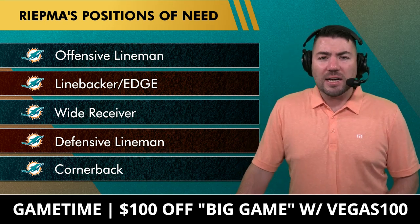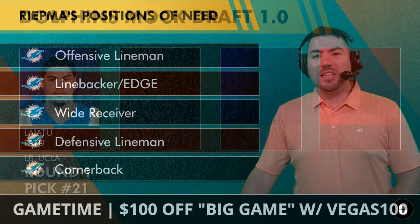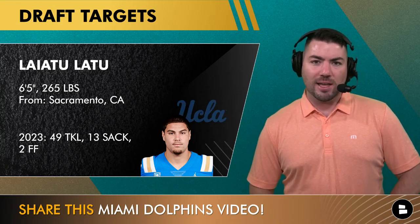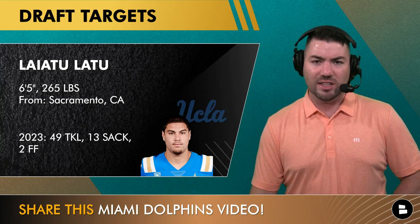So buckle up, dial it in, and let's get going with our round 1 pick, Jake Riepma's Mock Draft 1.0. And with the 21st overall pick in round 1, the Miami Dolphins select Laiatu Latu, linebacker, edge rusher out of UCLA, the reigning Naismith Player of the Year in college football. He's been an absolute menace for opposing defenses. A lot of his draft profile talked about him being the most capable pass rusher in this draft, and also the versatility to be able to play linebacker.